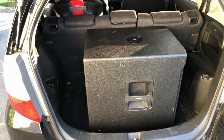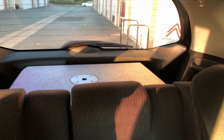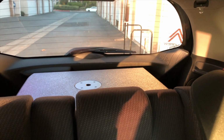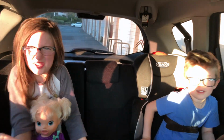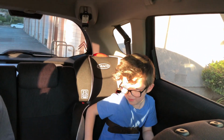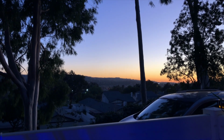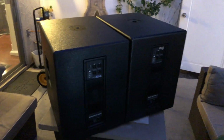Check that out. So the next time you take your kids to school, they don't even need to know you have an RCF subwoofer in the trunk. What are you doing? Weird. Well, my kids may not have been all that impressed by the RCF, but I was. So much so that I did end up getting a second one.